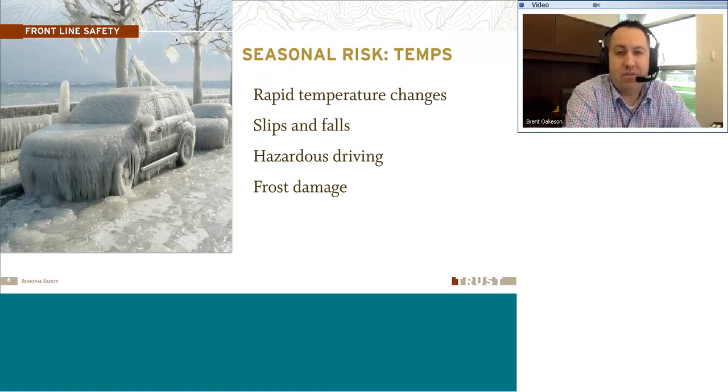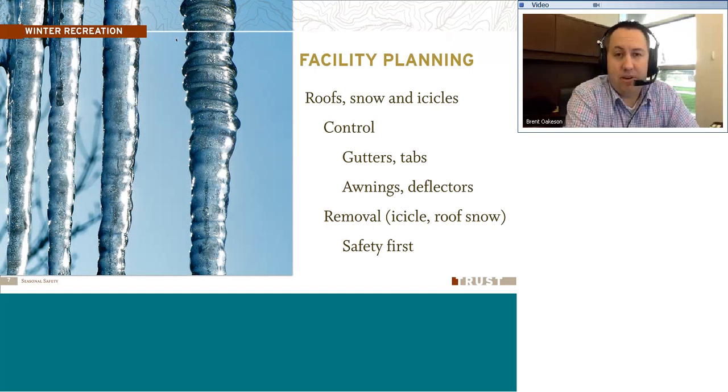Think about the slips and falls that can happen, whether it's the type of footwear that you're wearing or different conditions you might be walking through at times. Think about those different risks that are there. So it's a good time to think about those. Good time to look at your facilities. Look at the places where you work.